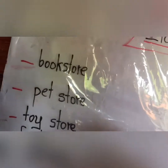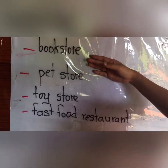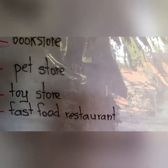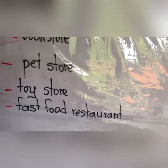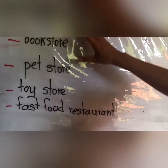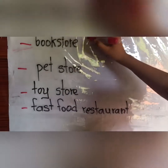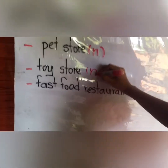Okay, so everyone, all of them here we call the place. Bookstore is the place that you get the book or buy the book. Pet store is the place that you can buy the pets. Toy store is the place that you can buy the toy. Fast food restaurant is the place that you can buy pizza, burger, sandwich or ice cream. So all of them here are places. The part of speech is noun.